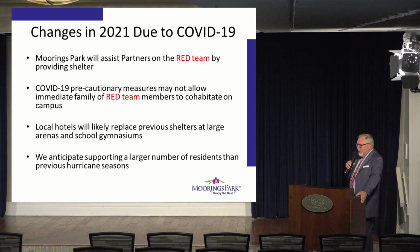We do not anticipate having the ability to take care of immediate family members. Our campuses do not have the capacity to take that responsibility on. So another reason why our partners need to be prepared and have a family meeting to discuss what they're going to do in the event of a storm. Local hotels would most likely be the best place to take care of their needs. We also, in the past, have seen family and friends go to shelters such as high school gymnasiums, auditoriums, arenas, and so forth.